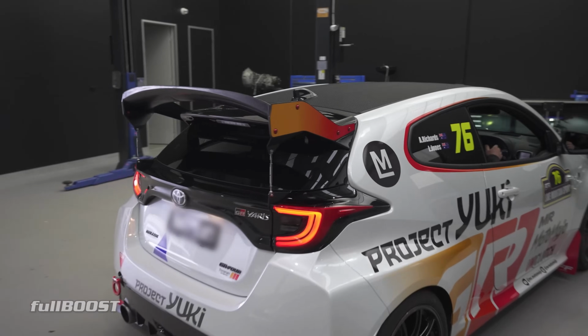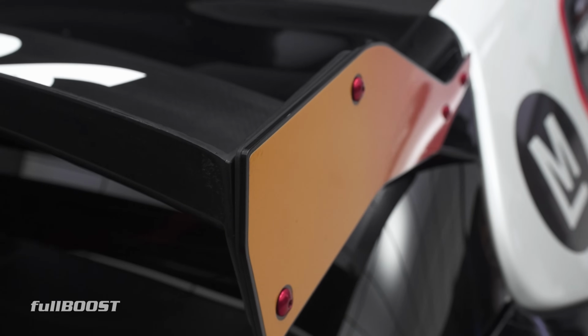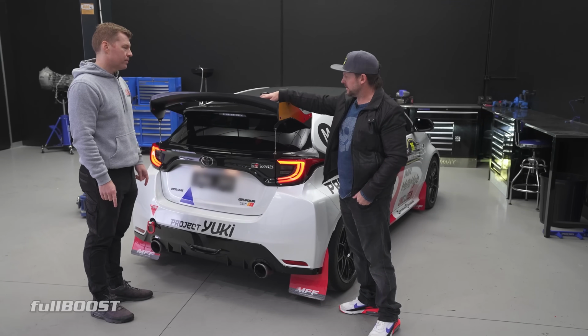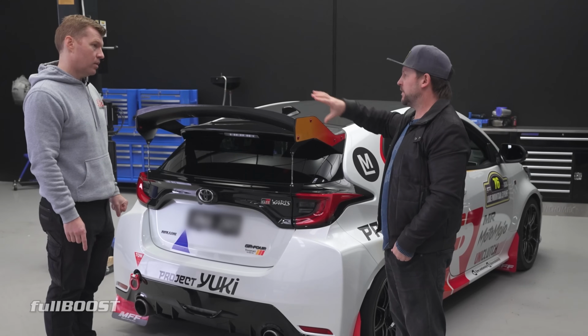One thing that I think stood out the most when I first saw this car was this wing. Where's it from? What is it? It's a Rally 2 wing. It's a bit of a custom job, so they remanufacture this part, make these end plates, and then this is actually from a rally team in the UK. Neil Bates Motorsport developed this little package.